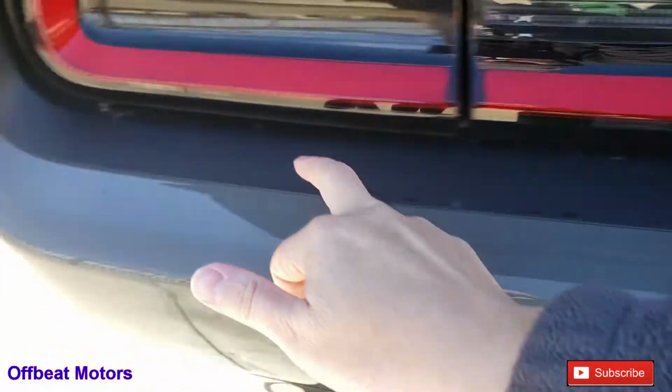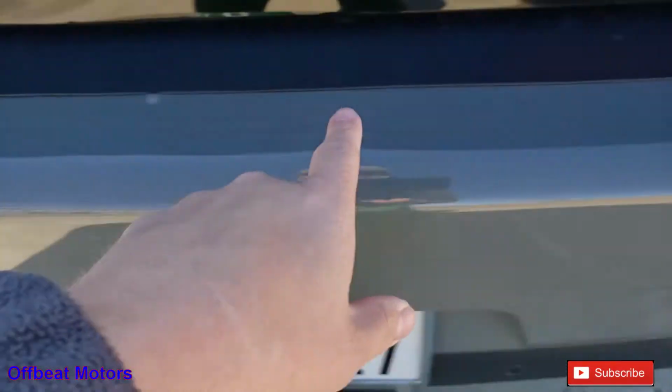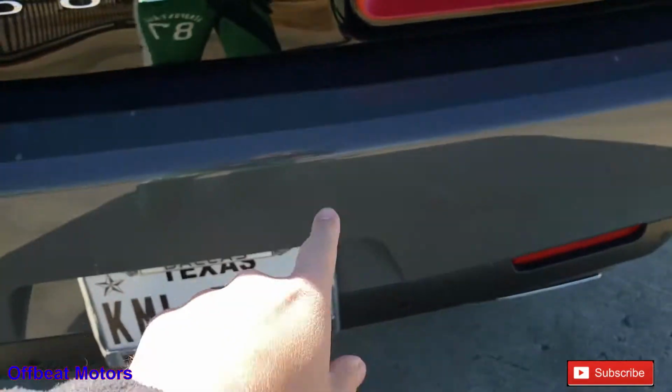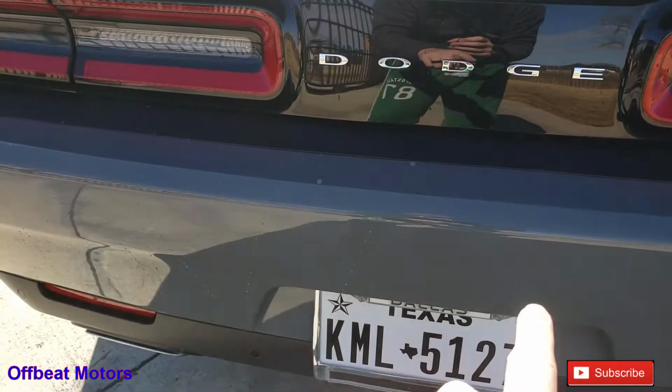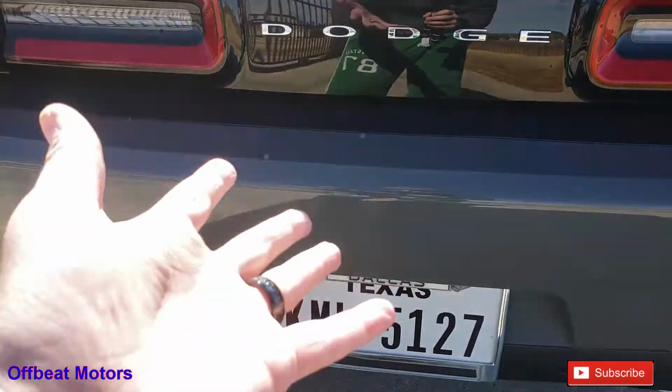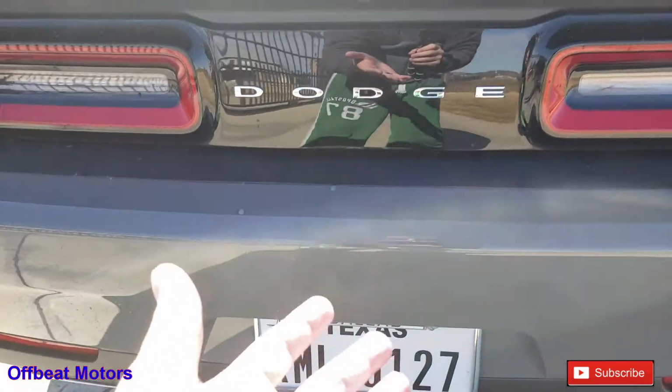This piece has been replaced because that was all mangled up as well. I no longer have the clear protective film on here that I had put on because I didn't know about that until afterwards either, that was replaced. I didn't think about it. And I'm not sure I want to put that back on. I might go with a different company on that. I didn't like that first one that I got.